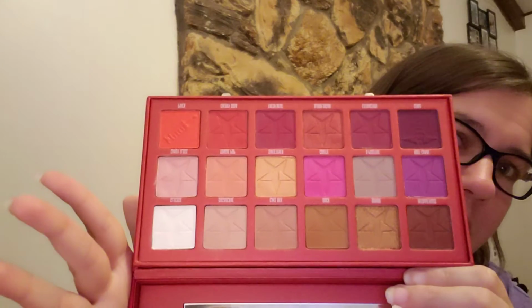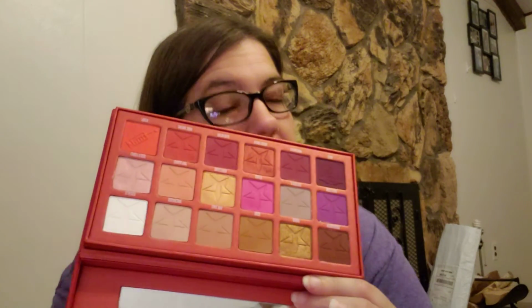These colors are just gorgeous. It's a really great palette. Like I said, it was my first Jeffree Star palette, so I'm kind of like, oh, I love it. And I do. It's very neutral, but still has a lot of color in it. This was the first of the trunks. And this formula is just so good. You know what I mean? Blood Sugar is just so good.